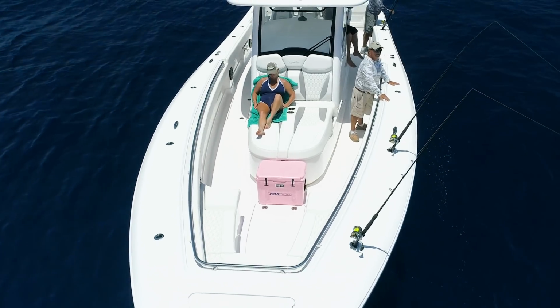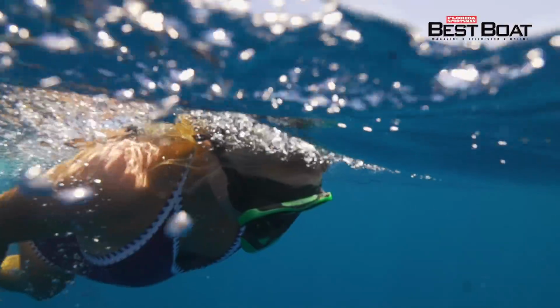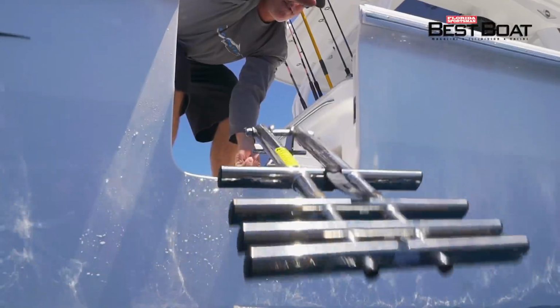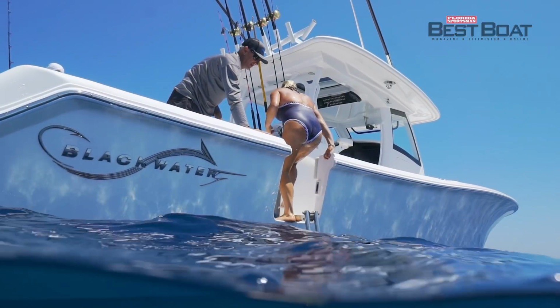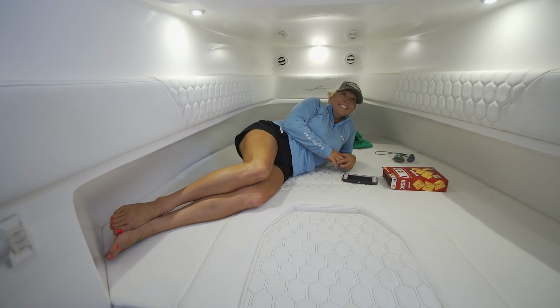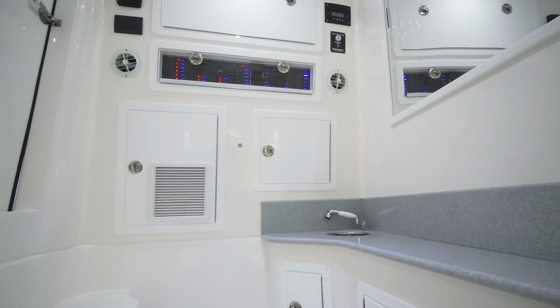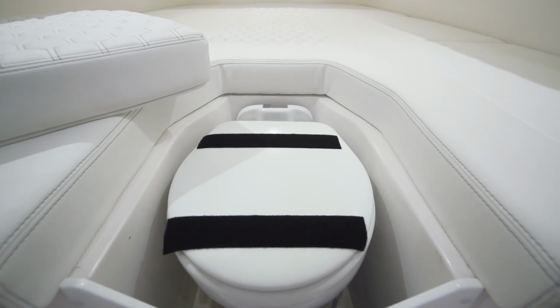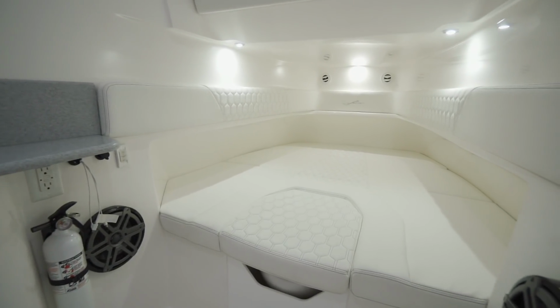I couldn't stand looking at this beautiful water all day. I had to jump in. Having that dive door makes it so much easier getting on and off the boat. Okay, so fishing was a little slow and I found out that the cabin had air conditioning. I'm not gonna lie, I got a little comfortable in there. I felt like I was in a little mini dorm. I had a sink, I had a head, I had a full resting spot. I definitely could see myself spending the night on that boat.